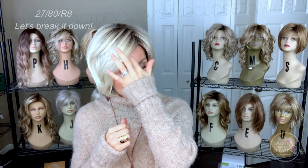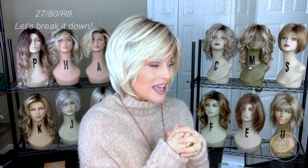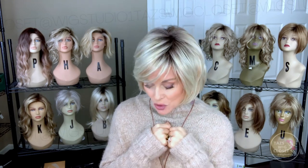So this 2780 R8 is described as being a light to medium strawberry blonde, that's highlighted with more of a gray blonde. And all of that on a medium brown root. Now, I do want to point out that I was surprised to see the description including gray, but I really feel like it's really pulling as a platinum on this particular color. So let's take a closer look.